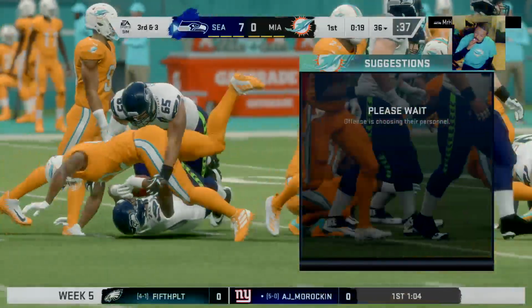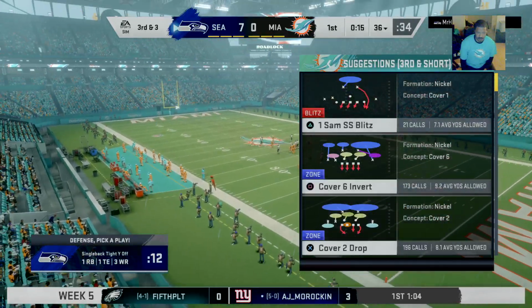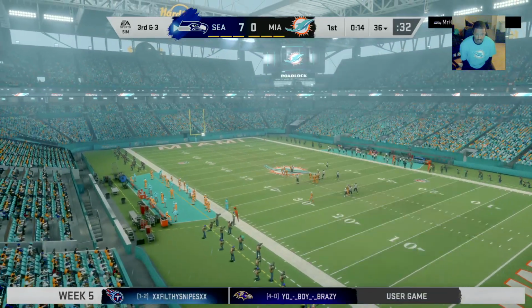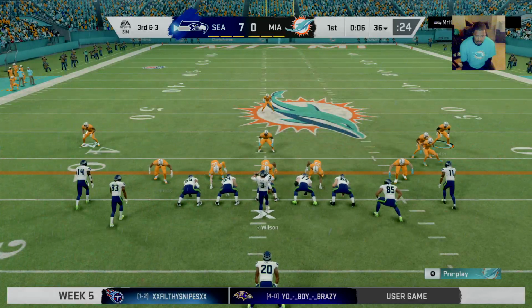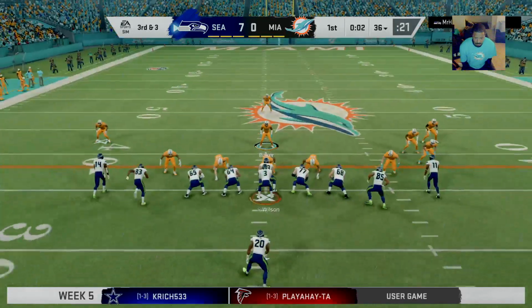And on the stop defensively, Raekwon McMillan. That didn't appear to be a run blitz. He just darted in once he saw the run develop. That appeared to be a case of see ball, get ball. I'm coming after you.